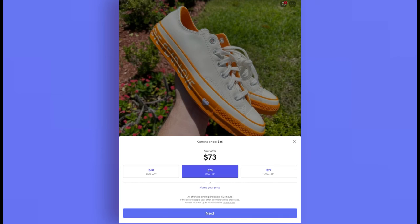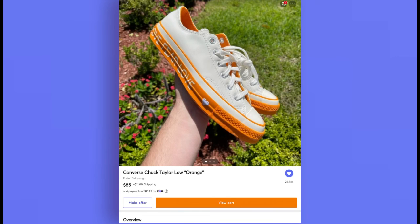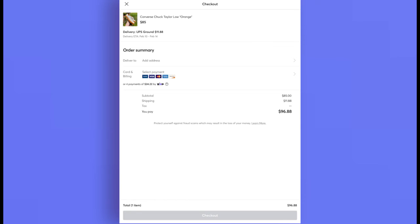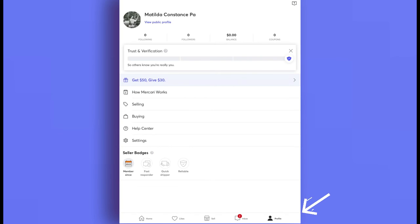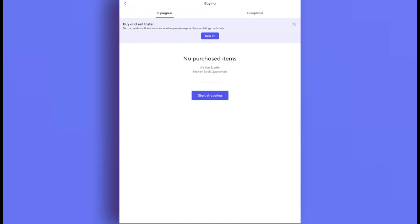Now, once your purchase is complete, you'll get an emailed receipt. It will include the original listing price, the total amount you paid, and any discounts applied from coupons, credits, or your balance. You'll also access your receipt directly from your order status page, which will be back in your profile under buying. You can check the progress and see which ones have been completed.